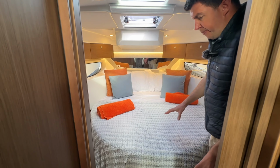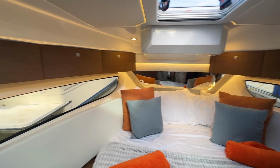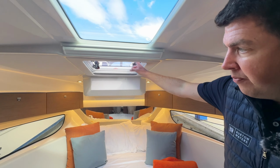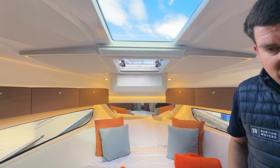As well as the storage beneath the bed, there's some storage lockers overhead as well, and there's also a hanging locker over on the starboard side. It's lovely and light in here. It's got an opening hatch as well as a skylight, and there's a TV fitted in this forward cabin as well.